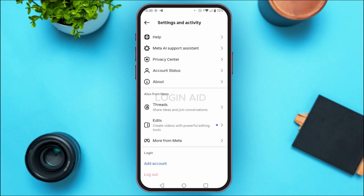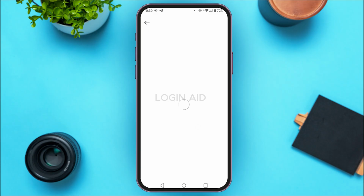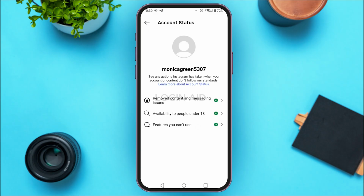What you have to do is scroll down. Now right over here under the section for more info and support, you'll be able to find this option for account status. Simply tap on it. Now you'll be able to check your account status over here. You can see the indicators. Make sure all the indicators are green in order to avoid getting banned.